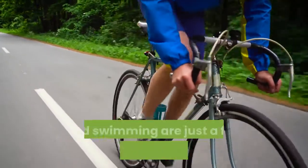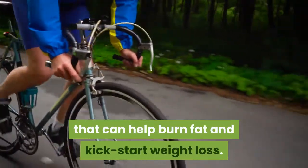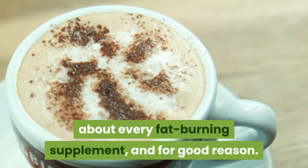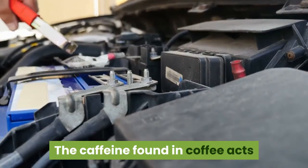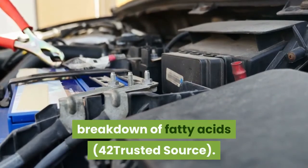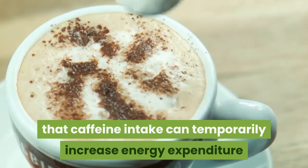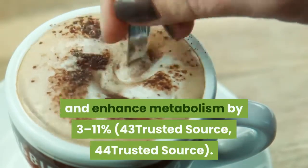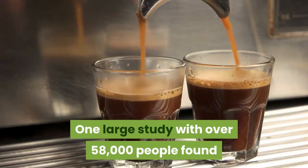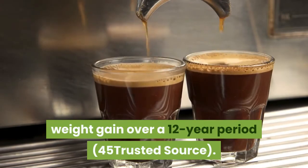Running, walking, cycling and swimming are just a few examples of some cardio exercises that can help burn fat and kickstart weight loss. 10. Drink coffee. Caffeine is a primary ingredient in just about every fat-burning supplement, and for good reason. The caffeine found in coffee acts as a central nervous system stimulant, increases metabolism and boosts the breakdown of fatty acids. In fact, studies show that caffeine intake can temporarily increase energy expenditure and enhance metabolism by 3 to 11%. One large study with over 58,000 people found that increased caffeine intake was associated with less weight gain over a 12-year period.